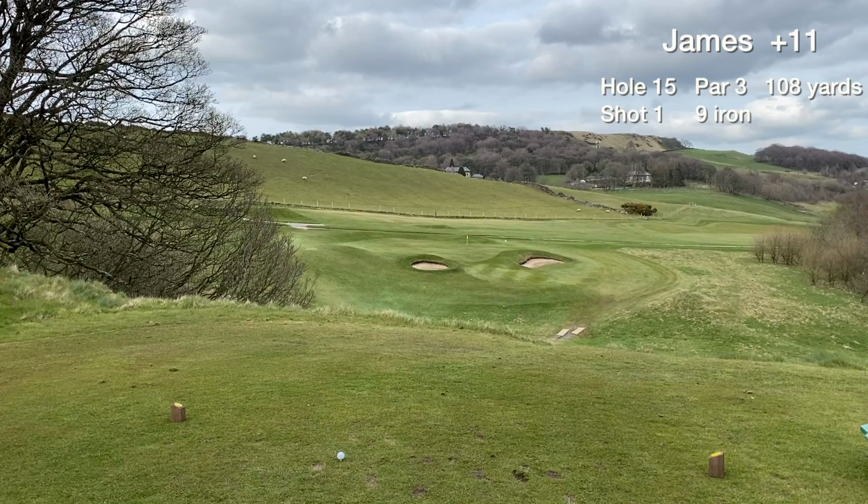It says 10. It's about 108. I'm just going to hit the 9-iron. I don't want to be short. Just a smooth one. Get it on the green. Pushed, not in the bunkers. On the green.